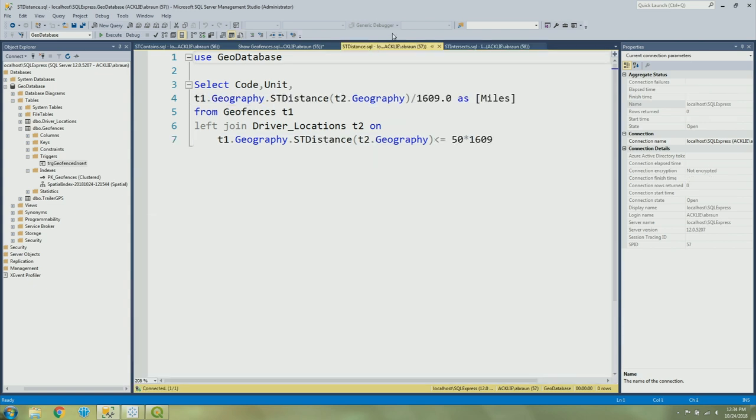And our last function that's going to relate back to that first demo I showed you is stDistance. This one is going to return a result in meters. So fun fact for you, there's 1,609 meters in a mile. So being in the US, we're all about our miles. In this example, again, we're pulling back our geofence code, our unit, and then this function right here. We're dividing this stDistance by 1609 because we want the result in miles. And in our join, we're saying less than or equal to 50 times 1609. We want to go out 50 miles from our geofence and figure out what trucks are within that area.